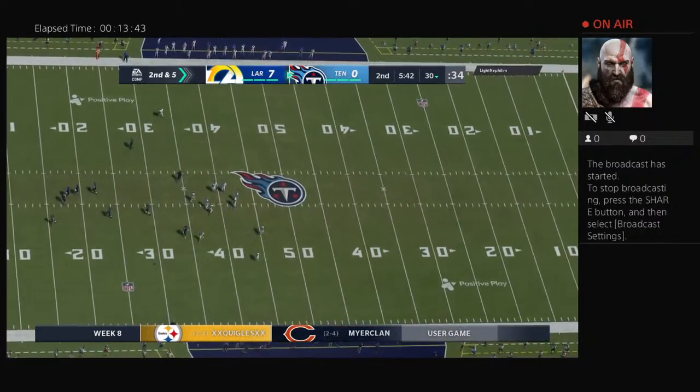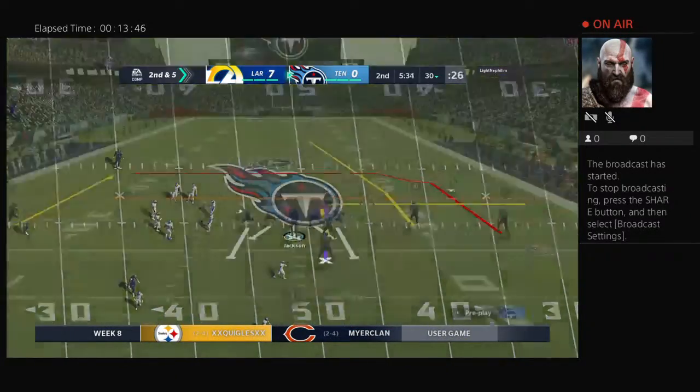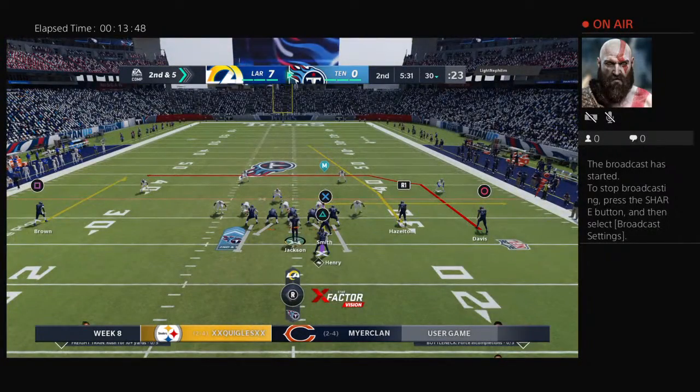2nd and 5. Ball on the 30. They'll come up with a 2nd and 5.